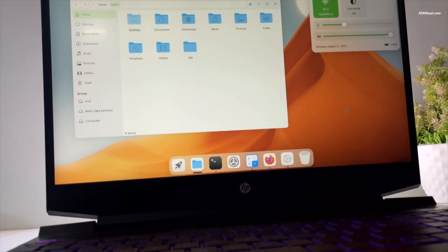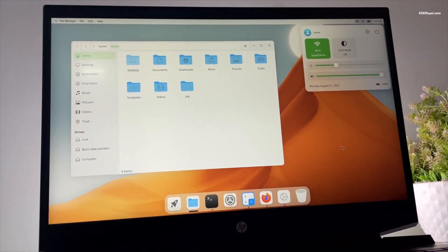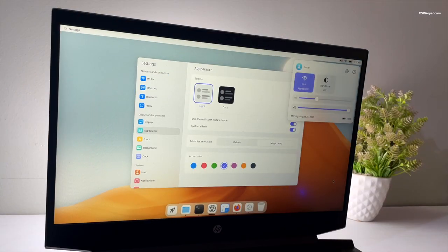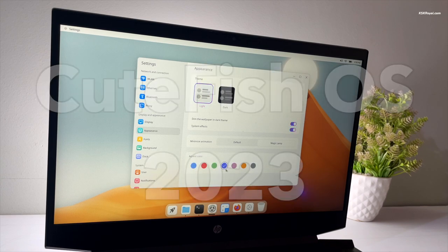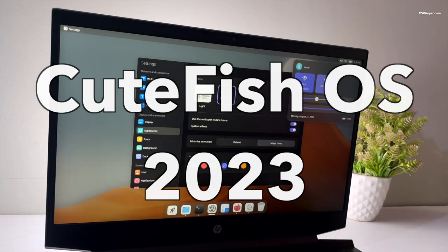Last year, I created a video discussing CuteFish OS and CuteFish Desktop. I had mentioned the unclear state of its development and its future. It seems like they have now returned with numerous bug fixes and improvements. This is CuteFish OS 2023, a stunning Linux distribution that you need to try right now.